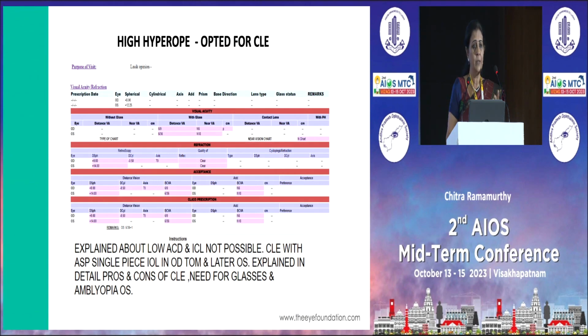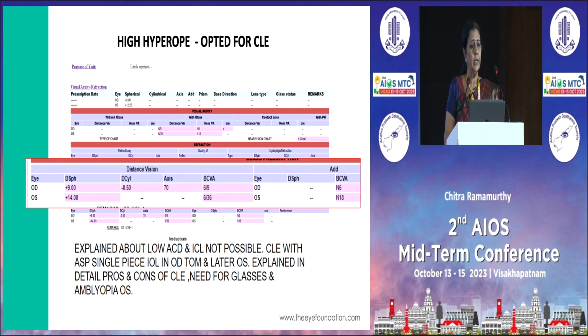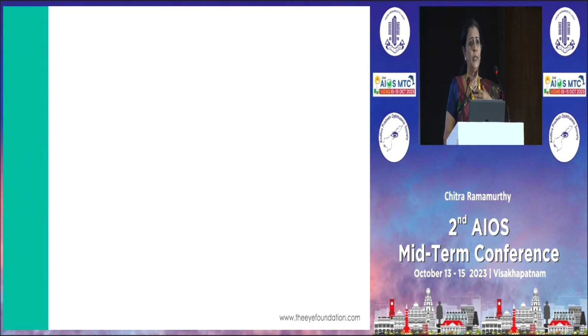If it is a high hyperope, you could have done a phakic IOL, but you can't for a high hyperope, because the AC depth is narrow. And with corneal thickness, in high hyperopes, you would not do a laser procedure at all. I wouldn't do it for more than 3 diopters of hyperopia at all. So these are guys who are distressed with their thick glasses.